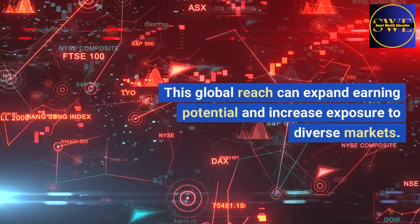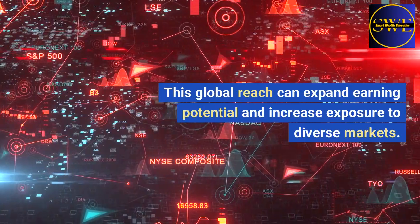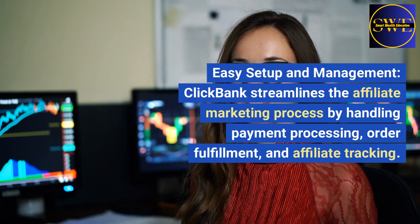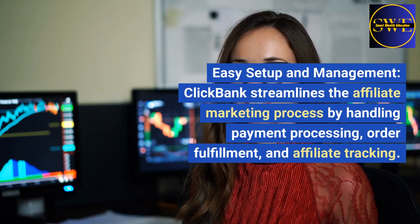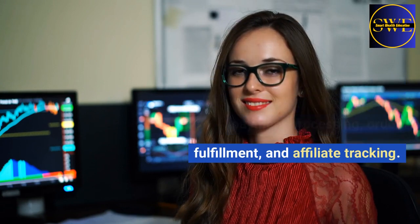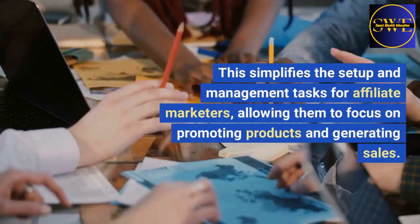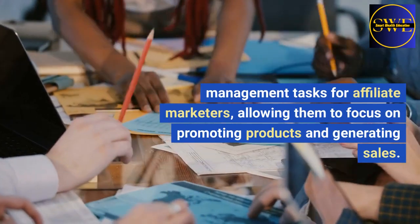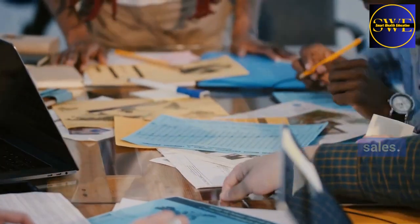Global reach. ClickBank provides a global platform, allowing affiliate marketers to promote products to an international audience. This global reach can expand earning potential and increase exposure to diverse markets. Easy setup and management. ClickBank streamlines the affiliate marketing process by handling payment processing, order fulfillment, and affiliate tracking. This simplifies the setup and management tasks for affiliate marketers, allowing them to focus on promoting products and generating sales.